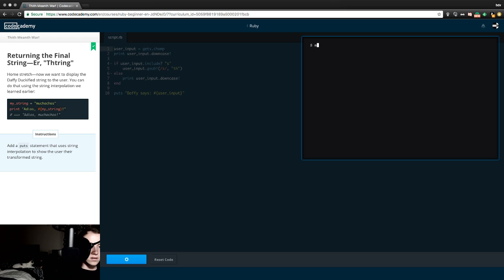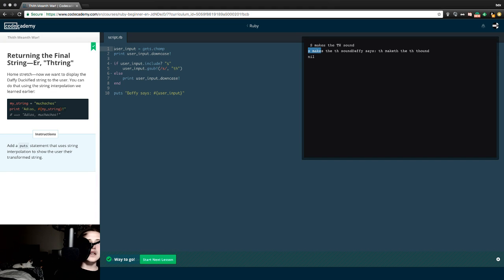S makes the TH sound. Cool. Select all. Copy. Copy, good, we're golden, and enter. This bit, S makes the TH sound, then it says Daffy says, TH blah blah blah. Is it because I've got the user stuff up here as well? Because it's printing this? You know what? I don't need the code online too. I think that's my issue.